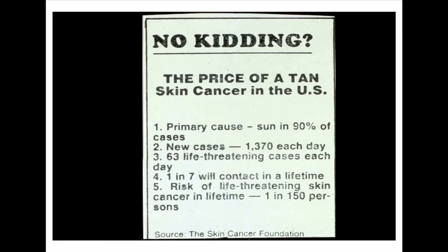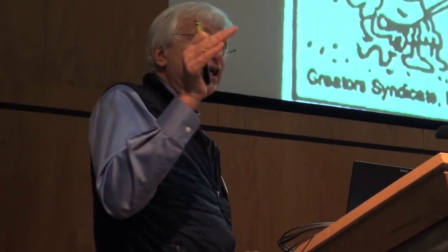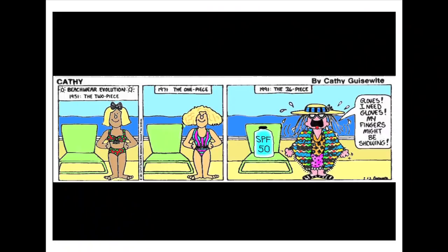This is what we've been taught about the sun. Excessive exposure will damage your skin, no question about it. It increases risk of non-melanoma skin cancer. Easy to detect, easy to treat, right? People worry these days, of course, about wrinkling, right? And they have now an evolution thinking about beachwear. The two-piece in the 50s, 70s was the one-piece, and the new millennium was lots of sunscreen, a lot of clothing.